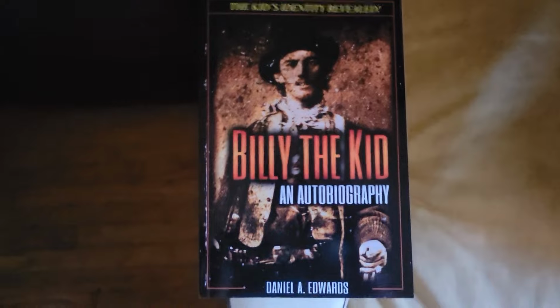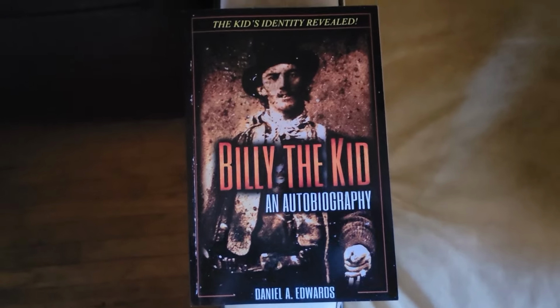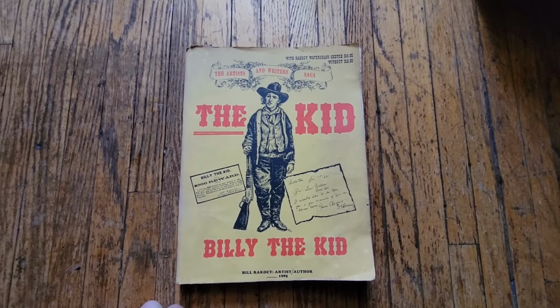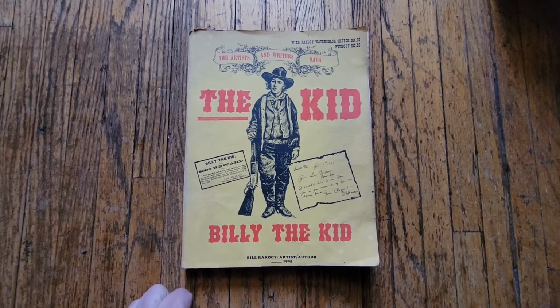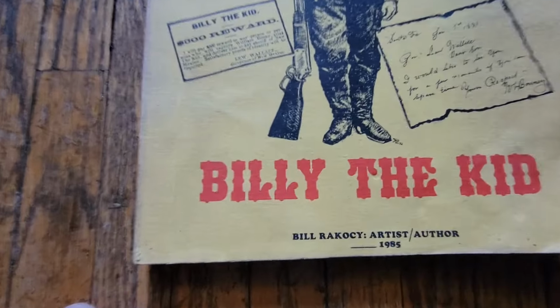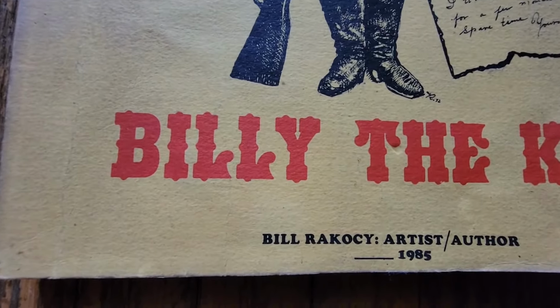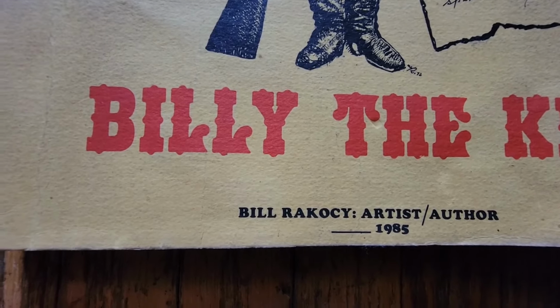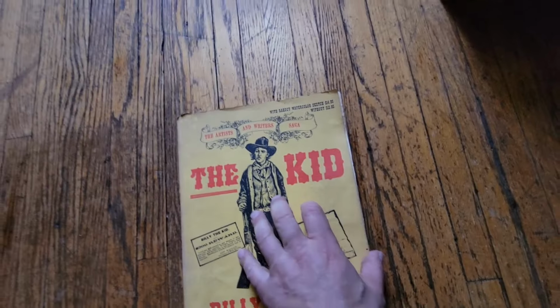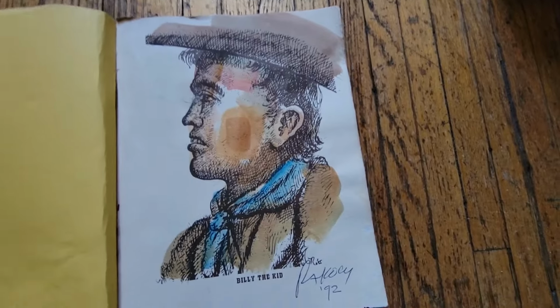I want to show you guys something that's pretty neat. This is a book I picked up. I think I was in New Mexico or something, hitting thrift stores and everything. And this guy made these books. Now, I've seen other versions of this exact book. I think it's self-published. And he really went all out on this, but he did the artwork.